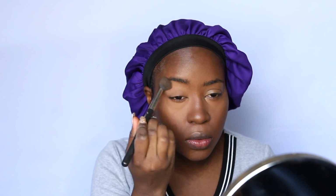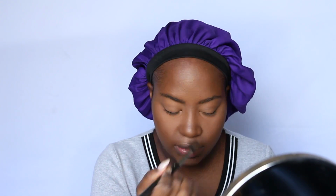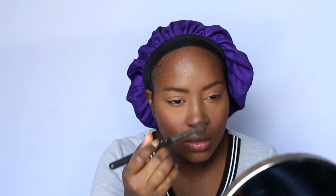When I'm setting with the Laura powder under my eyes, I tend to bring it down a little further than where the concealer stops, as this powder is a little bit more matte, and I tend to get oily right in that little area between my cheeks and my nose. So I tend to bring the powder down there, even though there's no concealer down there. It just helps to keep that area matte, and also to transition the lightness of the concealer in with the foundation. I hope that's making sense.